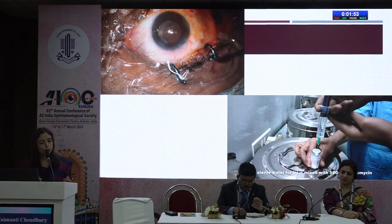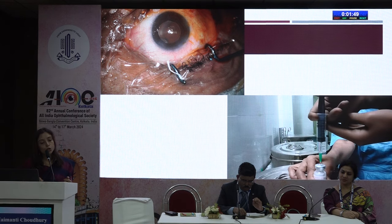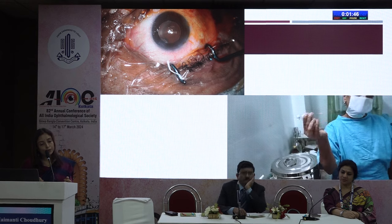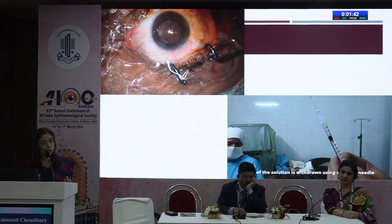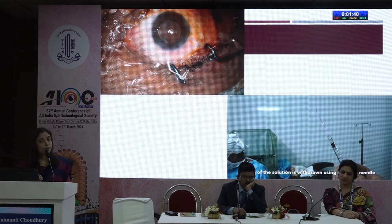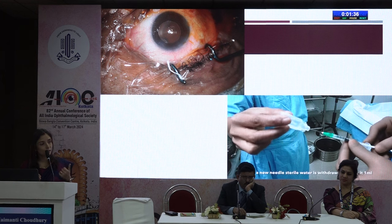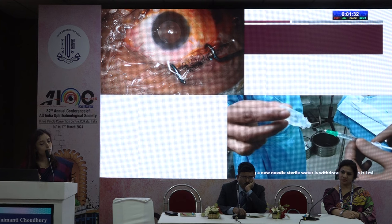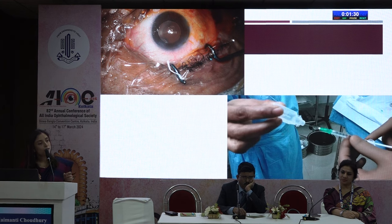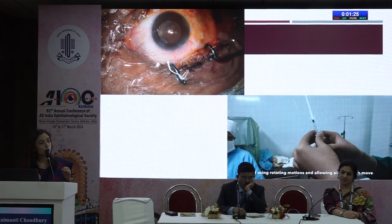Here you are seeing 500 mg vancomycin being mixed. Now 10 ml sterile water has been inserted inside, and then only 0.2 ml of the solution will be drawn. What I'd like to emphasize is that each time you are taking the sterile water, you will have to use a new needle. Why? Because some amount of drug is present in the hub of the needle, and this can change the concentration.